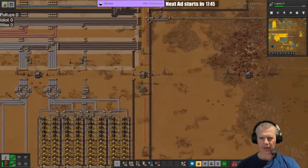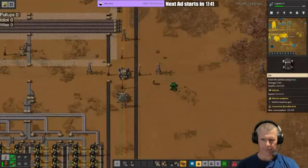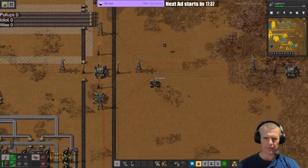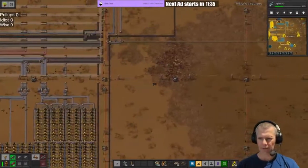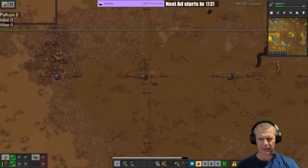Dude, where's my car? It's right here. I need some better fuel. Faster fuel. I don't have the rocket stuff yet. I guess I could make the other stuff, but I tend not to. Ow!